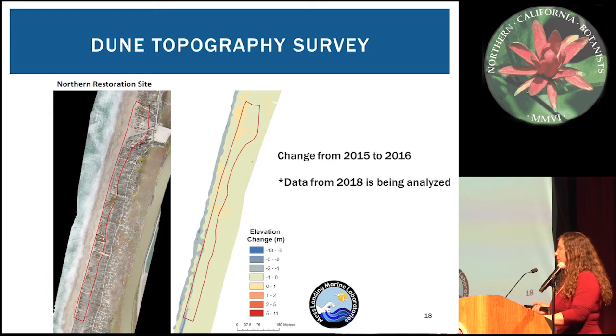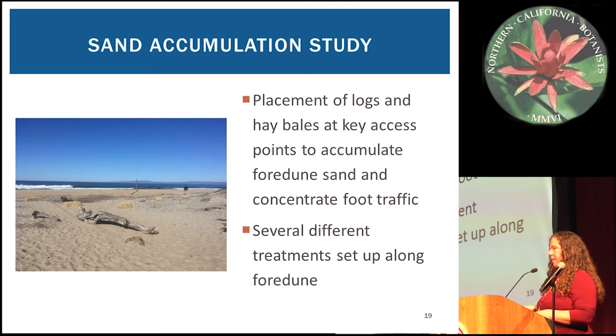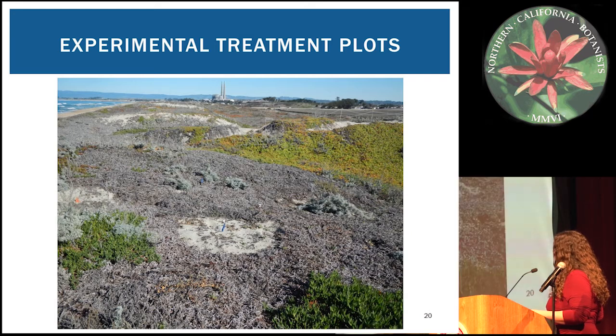And another thing we did was we used a terrestrial laser scanner and drones to look at the changes in topography. But I'm going to go into that. We're still kind of working on analyzing that. And because of this issue with erosion, we wanted to try to build up the dunes. So we did some experiments with putting out hay bales as well as dragging driftwood and strategically placing it to build up sand around them. And that was anecdotally pretty successful.